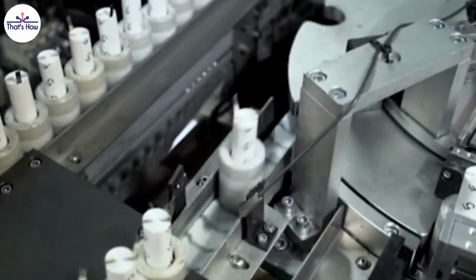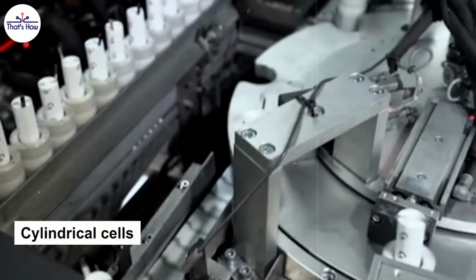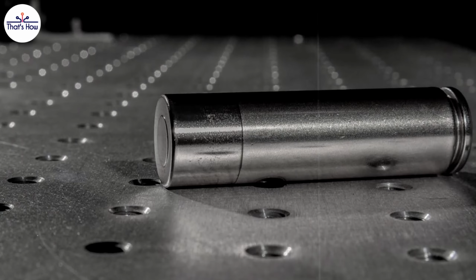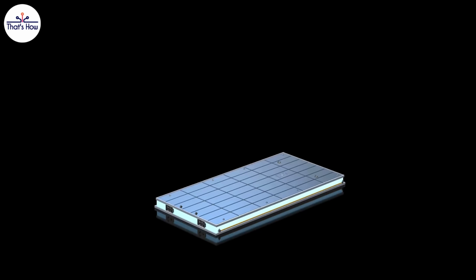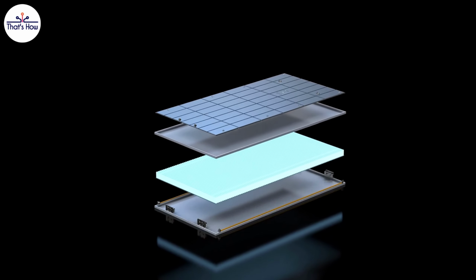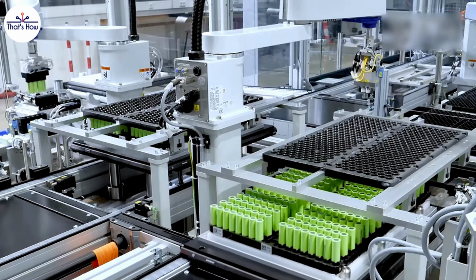The sandwich is then either wound into a spiral, for cylindrical cells, or stacked flat, for prismatic and pouch cells. Cylindrical cells resemble a tightly wound jelly roll, while pouch and prismatic cells are arranged like flat stacks. This structural difference influences how the cells are used in EV battery packs.